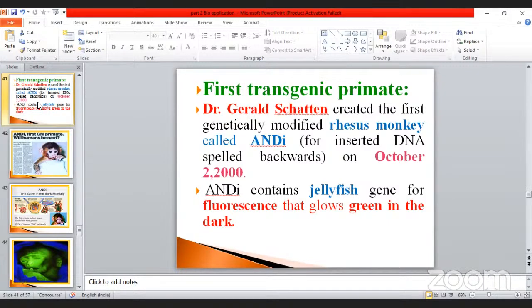Dr. Gerald Schatten created the first genetically modified rhesus monkey, called Andi. We already discussed the rhesus monkey when we studied blood grouping, isn't it? Blood group Rh positive, Rh negative: how it is identified with the help of the rhesus monkey anti-serum. You can easily find out whether the blood group is positive or negative.